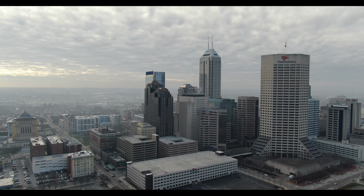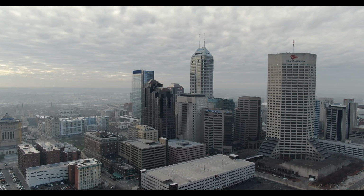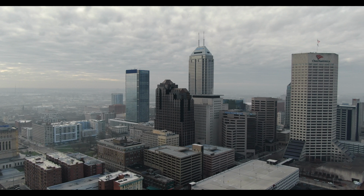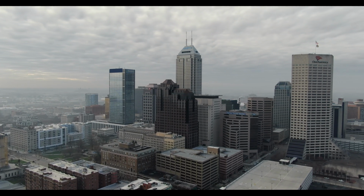The skyline in downtown Indy is simply wonderful. Its architecture with the clouds behind it shows just how beautiful it is here. We are truly humbled to be able to fly and admire all the beauty around us.